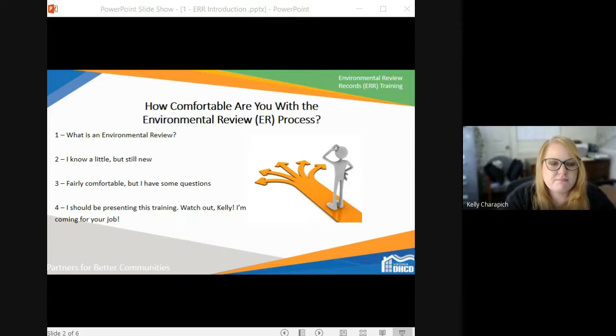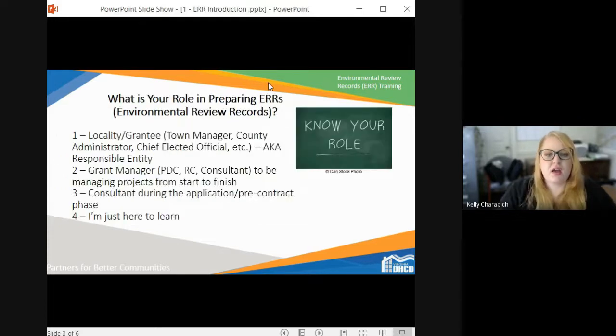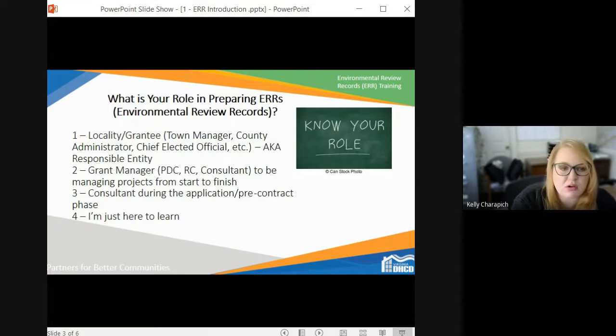And what is your role in preparing the environmental review record? Are you from a locality, so you're a grantee, aka a responsible entity? So a town manager, county administrator, a chief elected official, so on. Are you a grant manager? So from a PDC, from a regional commission, or from a consultant, so you'll manage the project from start to finish. Are you a consultant? You're just here to do environmental reviews, or are you just here to learn and talk about backyard birds? All right, it looks like we have mostly 2s, a couple 3s and 4s.